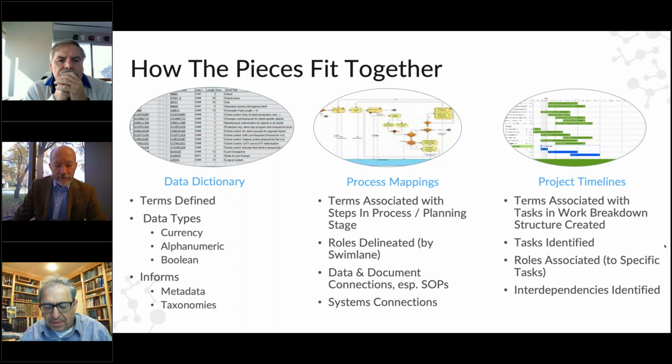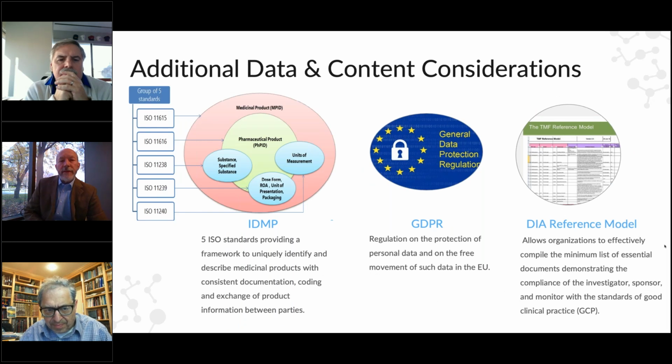Next slide, please. And lastly, what I'd like to do in this slide is talk about just some of the other considerations that you need to think about. And those are things like the identification of medicinal product, IDMP, or general data protection regulation, GDPR, or things like the DIA reference model that fits into things like how you might organize your clinical trial related information. Each one of these are either regulations or standards that really will be mandating to some degree how you approach the development and compilation and submission of data.